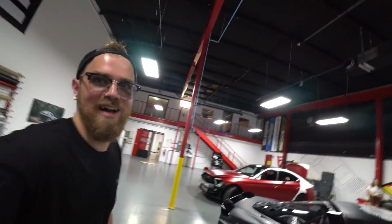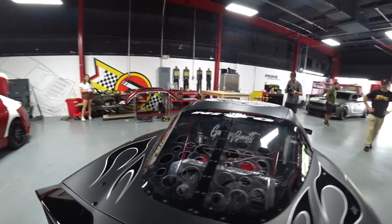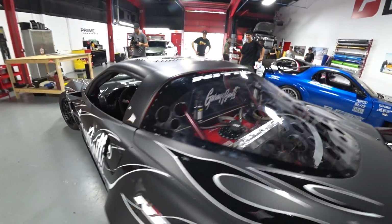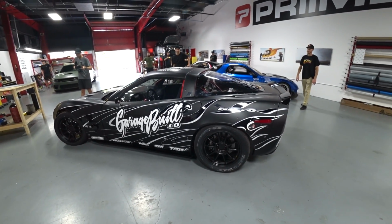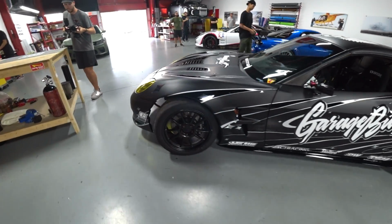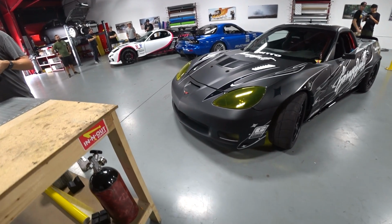What is your... I know you're not good at reactions either, but... It looks sick. Dude, wow. Wow. Oh, I like the garage built on the back. Oh, nice. Oh my god, that looks so sick. Damn. I'm so happy with this color combo and everything. Wow. Damn, that's wild.